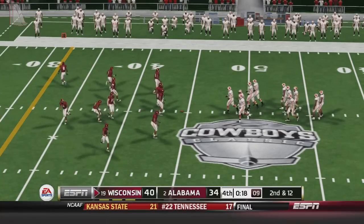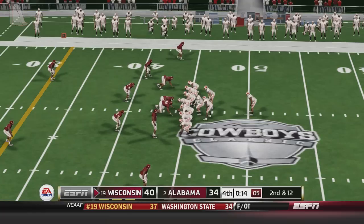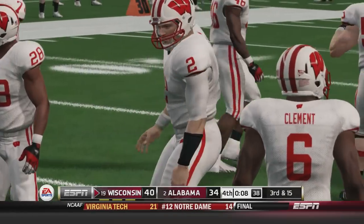Second down, about 12 yards to go. Ball on the 44-yard line. Wisconsin with a six-point lead. The quarterback takes a knee, and that's always a good sign if you're a fan of this team.